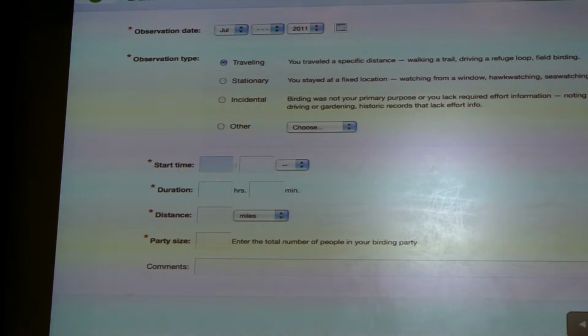Okay, start time and duration, those are pretty self-explanatory. Distance can be a little tricky. If you're walking, the distance that you covered, sometimes it's straightforward, especially if you walked a loop. Then just put in the total distance. But if you went out and back on the same trail, probably what you should put in is the one-way distance. Not the total distance doubled, not back and forth distance. The time that you spent will take into account that extra effort of coming back again.